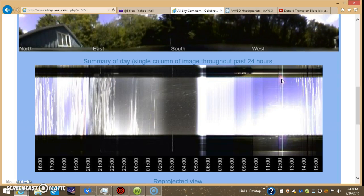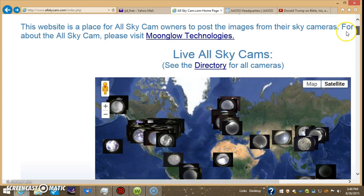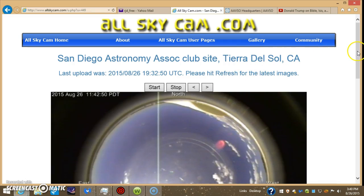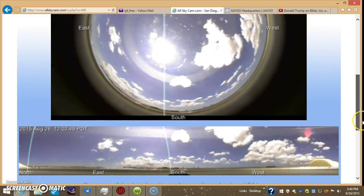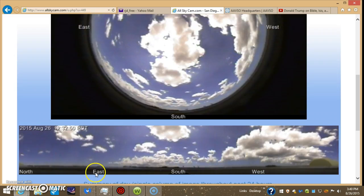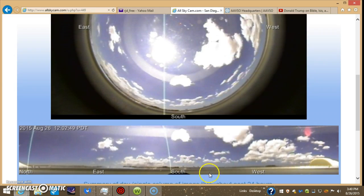Now if you watched some of my vids this morning, the San Diego astronomy site, Tierra del Sol, catching some great images, and we got a good one there in the morning of the false sunrise. So if you extrapolate, think back to that last picture I just showed you in Colebrook, Connecticut with the time lapse.